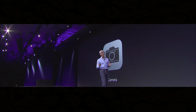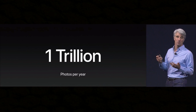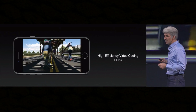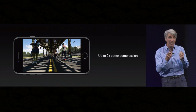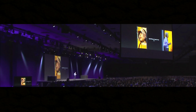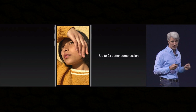Next, let's talk about the camera. People love the fantastic cameras in the iPhone 7 and 7 Plus. And in fact, our customers now take 1 trillion photos per year. It's absolutely amazing. And they take a lot of video too, and today they do it in H.264. But now, with our latest iPhones and iOS 11, we're using HEVC, which is giving us up to 2 times better compression for camera-captured videos, which means less storage space used on your device and less space used in the cloud. And we're applying these same techniques to replace JPEG capture with what we call HEIF, High Efficiency Image Format. It's based on HEVC, and it also provides awesome quality images at half the size on your device.